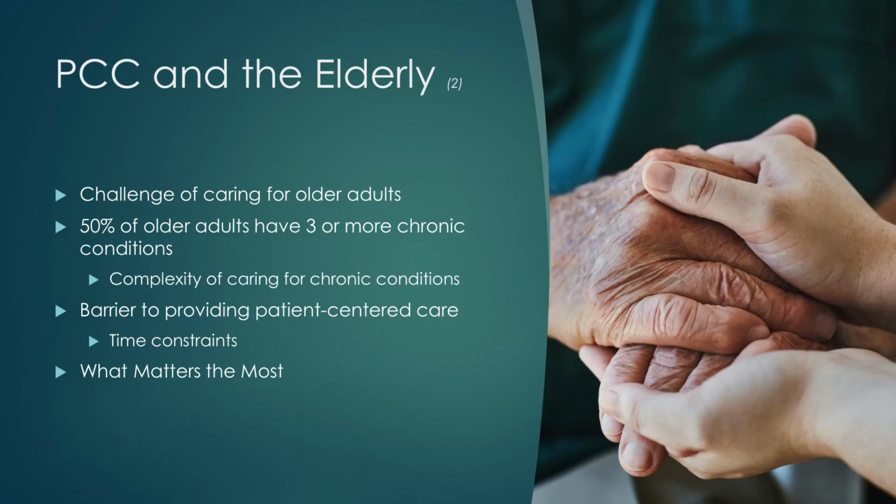One of the greatest challenges in caring for older adults is trying to provide optimal care for those elderly with multiple chronic conditions. Approximately 50% of older adults have 3 or more chronic diseases. It can be difficult to manage the complexity of the conditions the older adult has. A large barrier for providers caring for older adults can be time constraints. It may take additional time for the provider to involve the patient and their families to determine what the best outcome is for the patient.